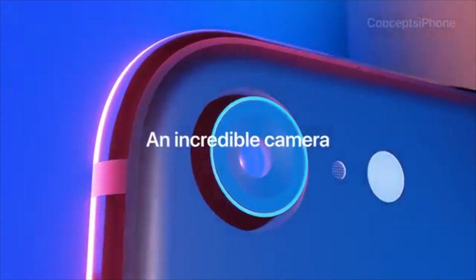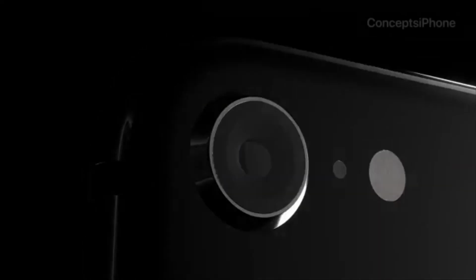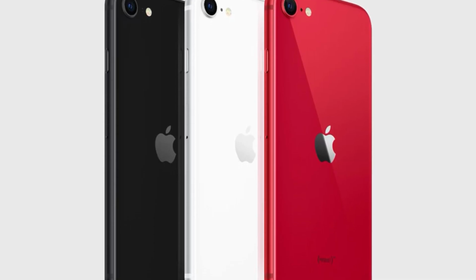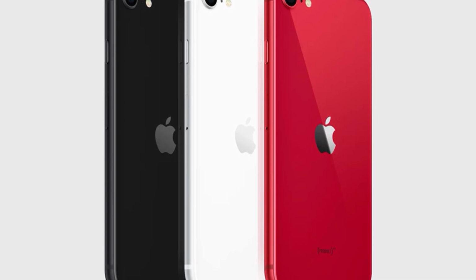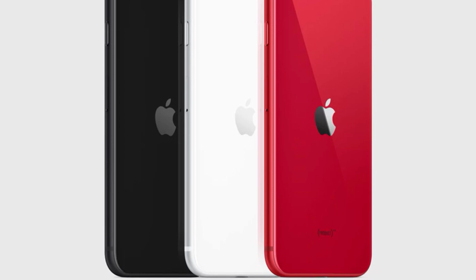What's going to be mind-blowing will be the camera. Yes, it's a 12 megapixel sensor, f1.8 aperture wide camera, and thanks to the neural engine of A13, it also means some of the marks of iPhone 11. That means next generation smart HDR and high quality video capabilities with front and rear cameras.